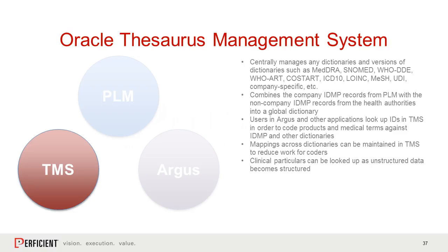Another advantage of TMS is that it will support those medical dictionaries such as MedDRA and SNOMED, which are also going to be used in IDMP. And then as you're taking your IDMP unstructured data in your documents, such as SPCs, and turning them into structured data to put into PLM, you can use TMS as a lookup for the MedDRA code.